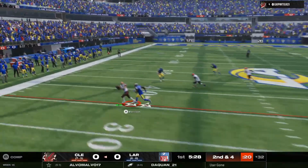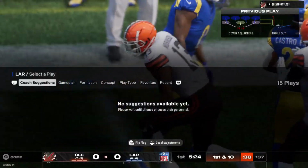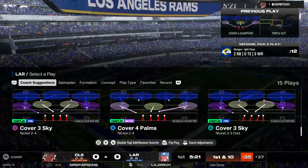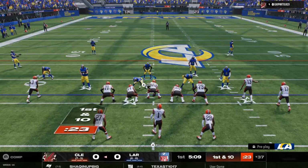From the 32. Throwing the out route, complete. And he'll get taken down after advancing this to the 37. A 5-yard gain on the play. And that gives the Browns a first. Markers reset, ball at the 37.